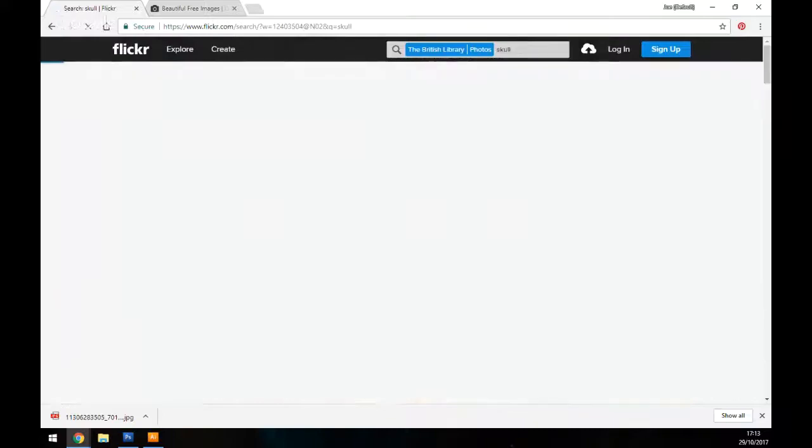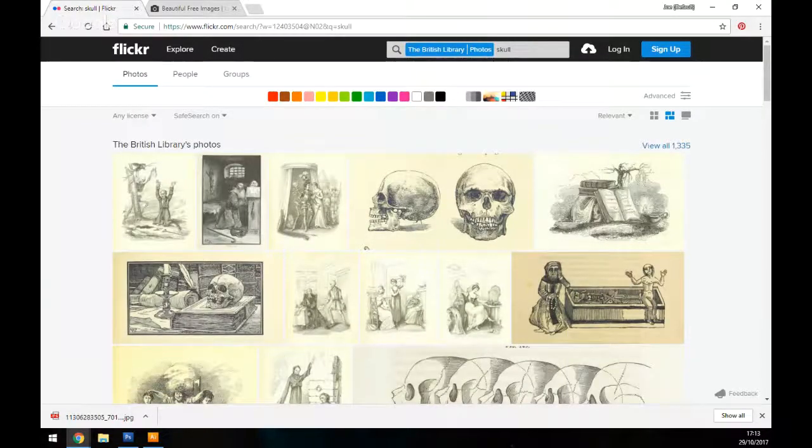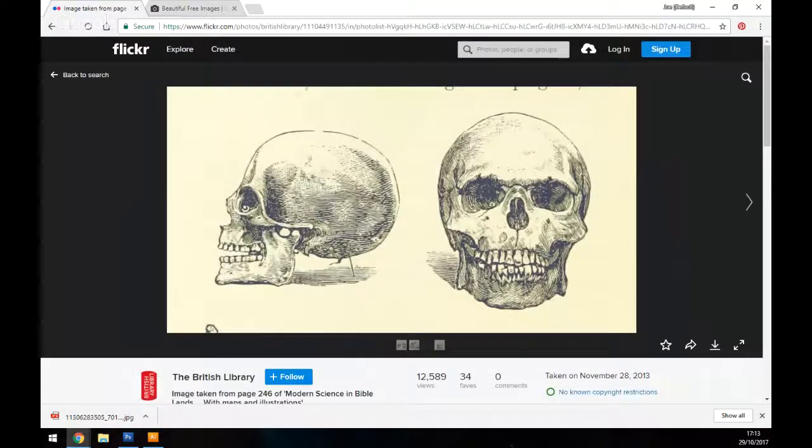Skull. That might work quite well. It's relatively rare, though. This is what I wanted. Here we go, skull. Good old skull. Nice. If in doubt, put a skull in the background, right?